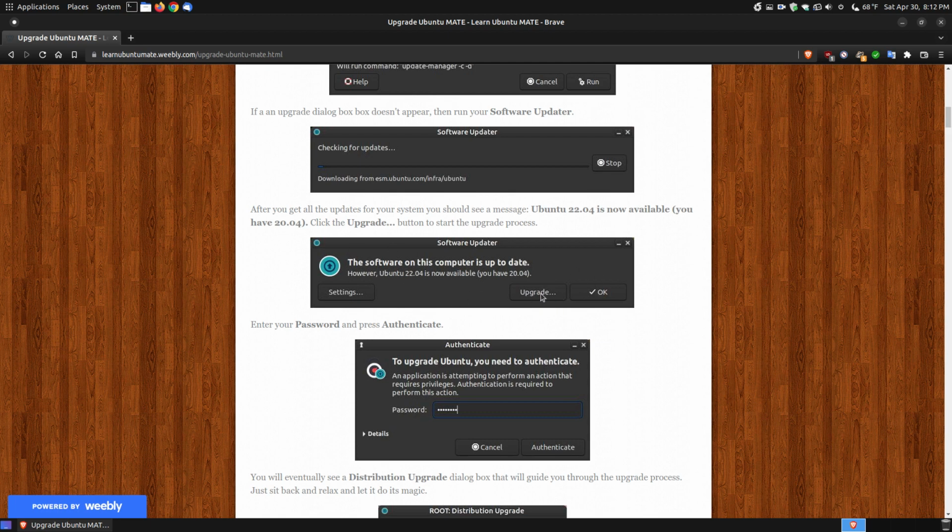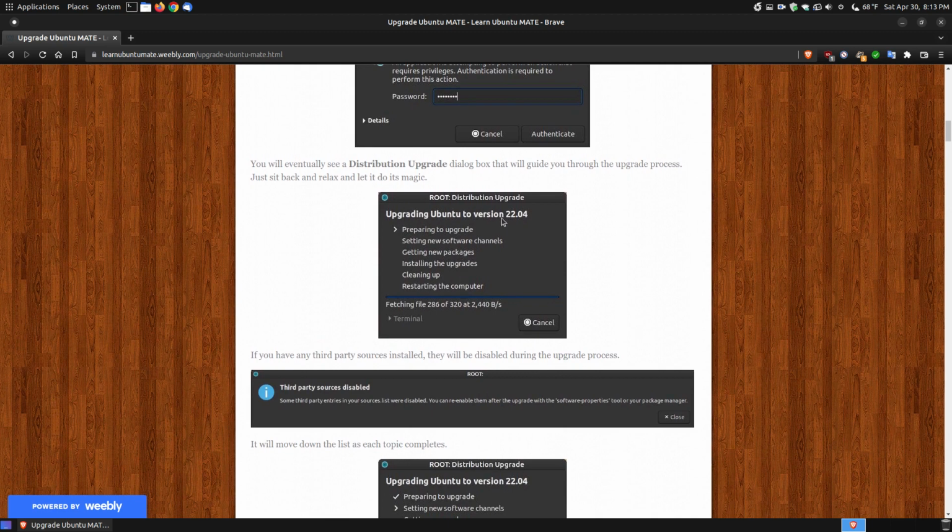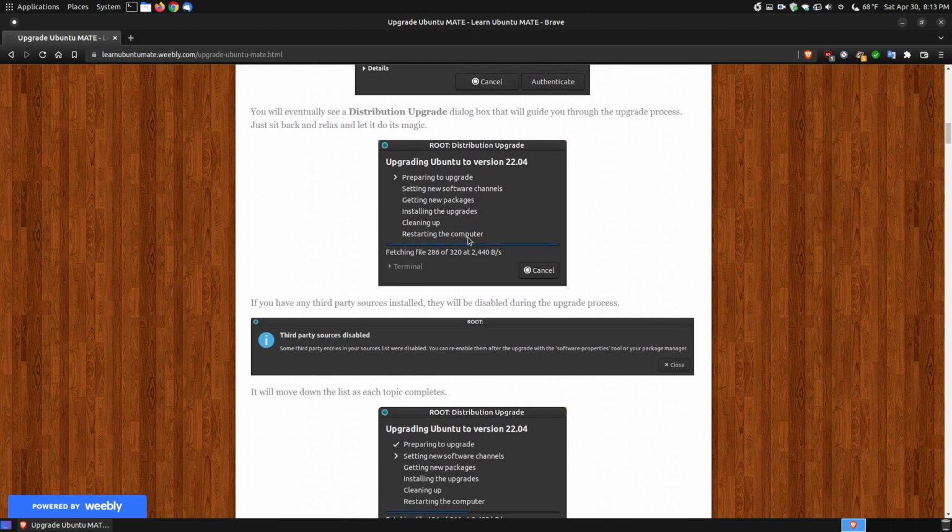Click Upgrade to start the upgrade process. It will then prompt you to enter your password again. Once you do, in a few moments, the distribution upgrade dialog box will appear on your screen and it will start the preparation of the upgrade. It will take a little bit of time to start preparing your system for the upgrade.